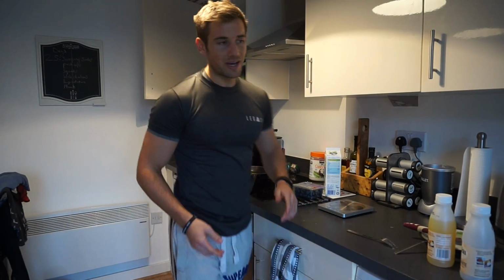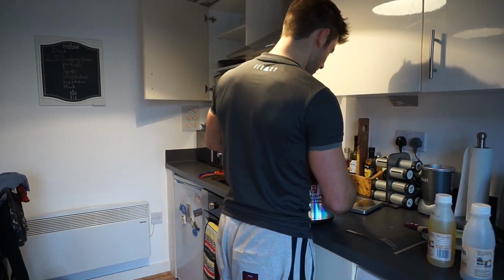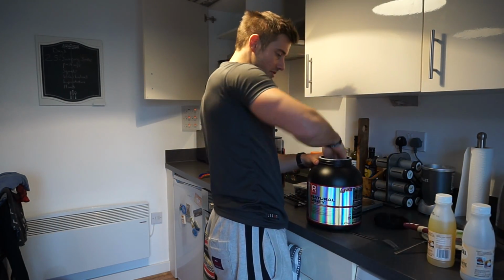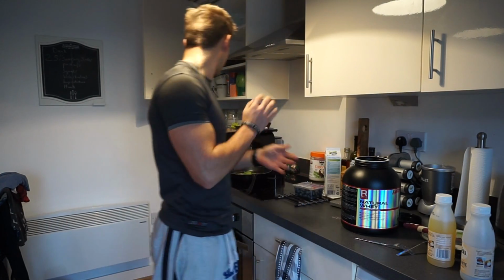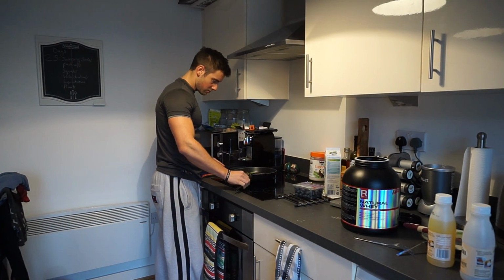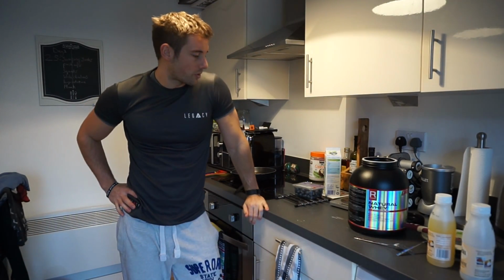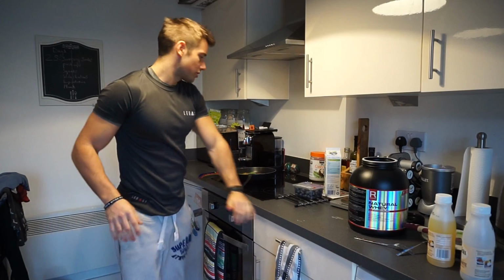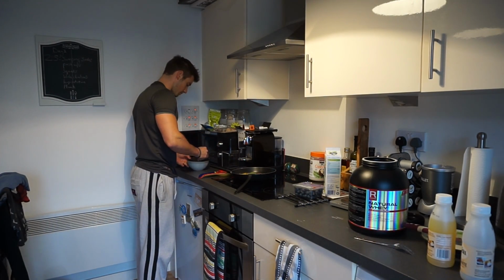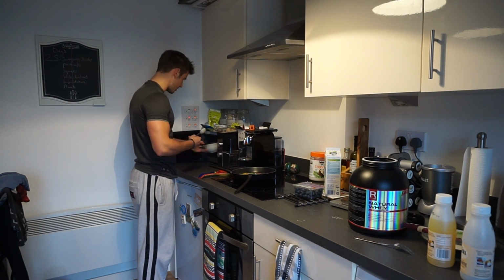So I need the protein powder. I've got the Reflex Nutrition whey protein, so I'm going to add that in when the oats are cooked. This is doing well. That's it. Got the avocado done. So yeah, got the whey protein, blueberries, oats cooking. Let's check that out. Almost done. Let's do that for another 30 seconds.